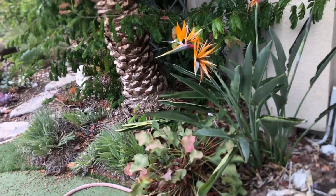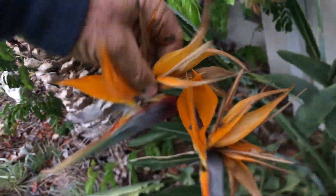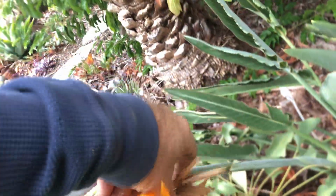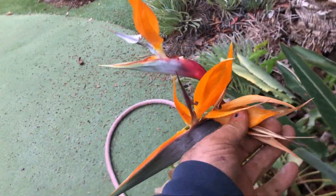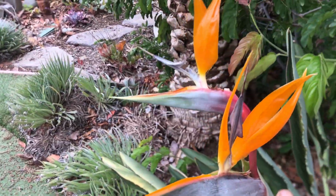Yeah, can't beat your bird of paradise. Here's a good example right here. See the janky jank? There's the janky jank. Here's some more janky jank right here. Got to get rid of the janky. It's my new word. I really like that word. I'm trying really hard not to be it. I'm not trying not to be janky.